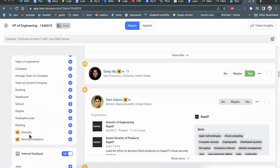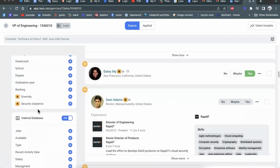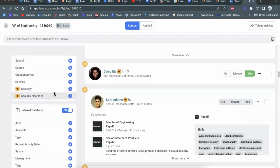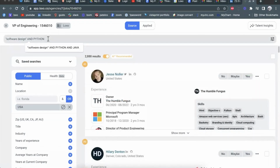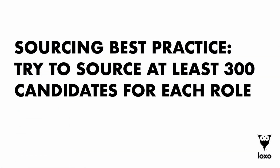And one best practice: go through the first page of 25 candidates and decide if the results have been good. If not, fine-tune the results by entering must-have items in a Boolean string. You can also apply custom field filtering from your own database as needed. Another best practice: try to source at least 300 target candidates for each job, or search the candidates in your long list stage of the job pipeline for good matches.